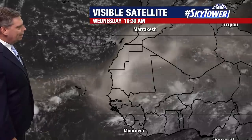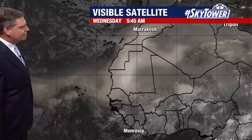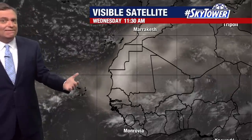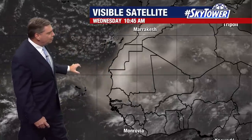You look at the visible satellite loop with that Saharan dust kind of mixed in there, and we just continue to watch more of these bouts of that dust working its way off the coastline. And that, again, has been a big factor in cutting down the number of tropical waves that have been impressive, that have been vigorous, working their way off the coastline. The other thing that we're starting to see more and more discussions about is these waves have been coming off a bit further to the north.